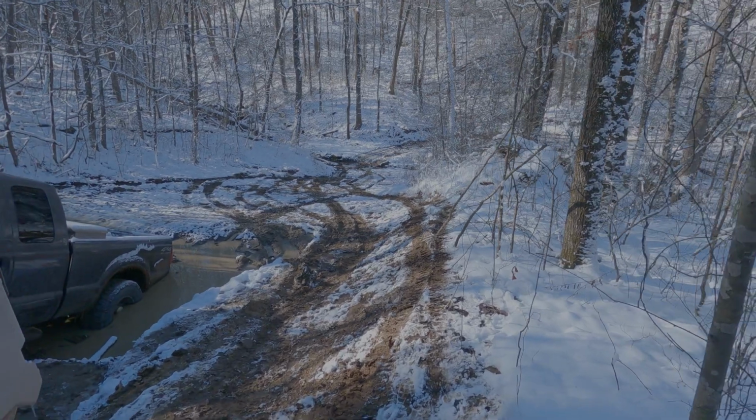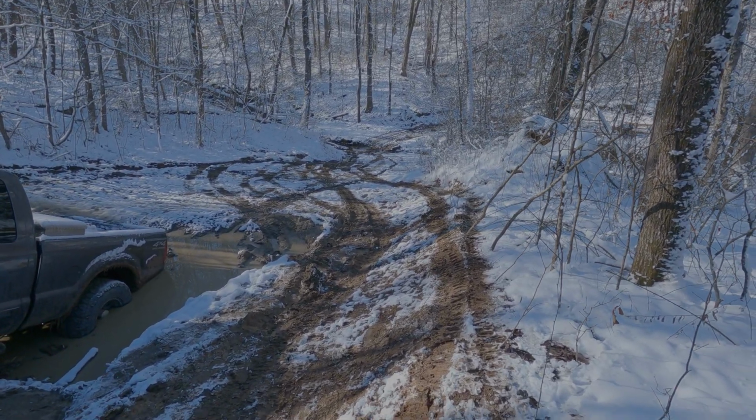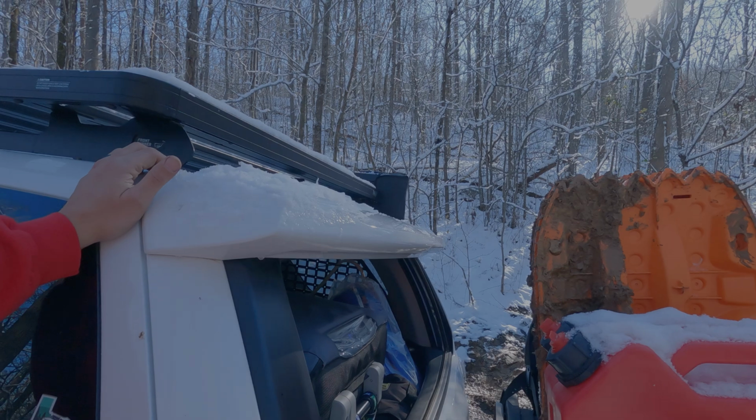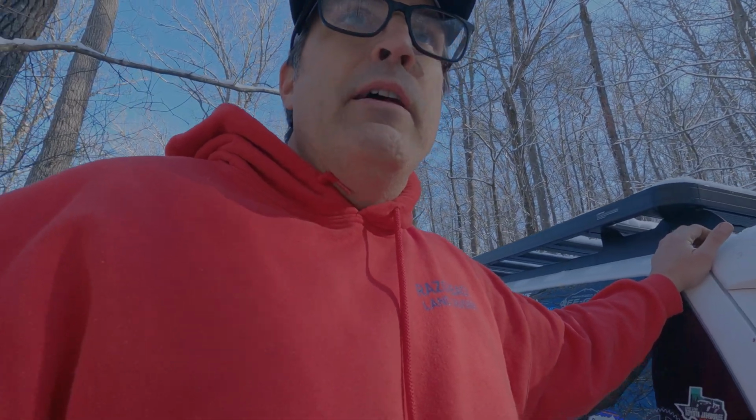Had to stack some traction boards and get way high up here. It's a little sketchy when you don't have a front locker to continue your movement when your back starts to drop. So we had to do a do-over. Try it again. Use some of those traction boards there. We got right on out.